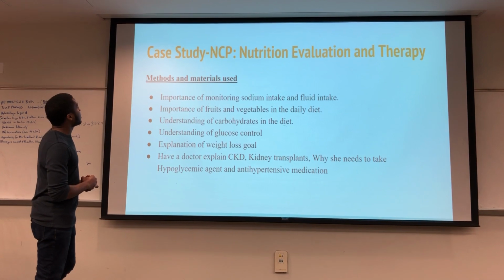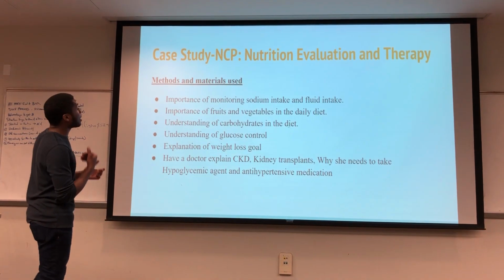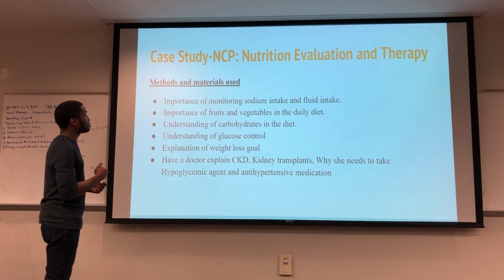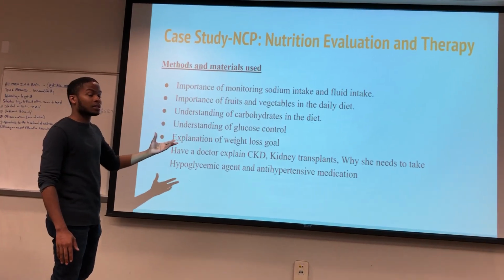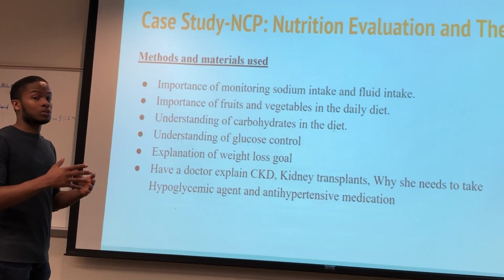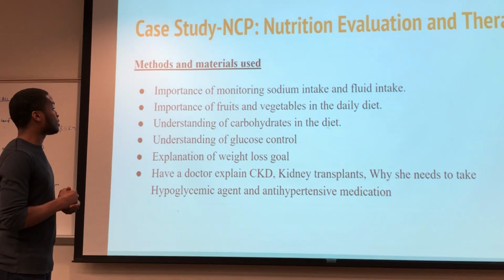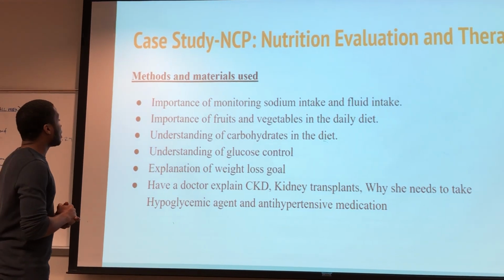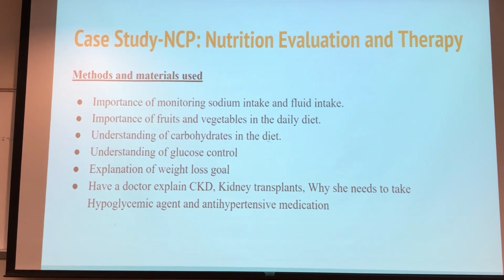Nutrition, evaluation, and therapy. Methods and materials used. Importance of monitoring sodium intake and fluid intake. Importance of fruits and vegetables in the daily diet. You also want to monitor fruits and vegetables because fruits and vegetables contain water. Watch out for the fruits and vegetables and monitor those. Understanding carbohydrates in the diet. Understanding of glucose control and explanation of weight loss goal.